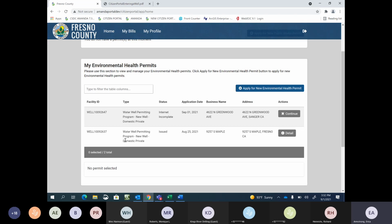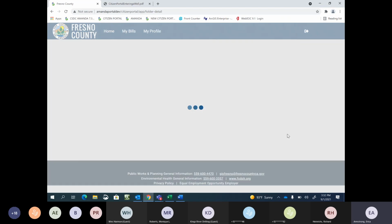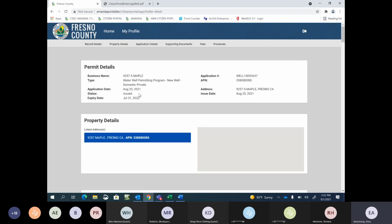There's a couple of different permits here, and as was sent in that handout, there are different types of statuses here. This is an issued status. This program also allows you to track where we are in the process. This is a well that I had done previously, and if I went to this, it could show the detail of what happened. This is the day of the application. It tells you when it's going to expire.